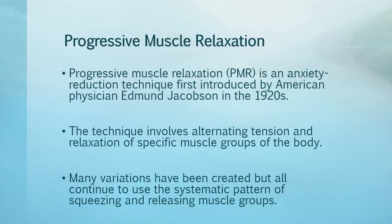Progressive muscle relaxation, also known as PMR, is an anxiety reduction technique first introduced by American physician Edmund Jacobson in the 1920s. This technique involves alternating tension and relaxation of specific muscle groups of the body. Since the 20s, there have been many variations created, but they all continue to use the systematic pattern of squeezing and releasing muscle groups as suggested by Dr. Jacobson.